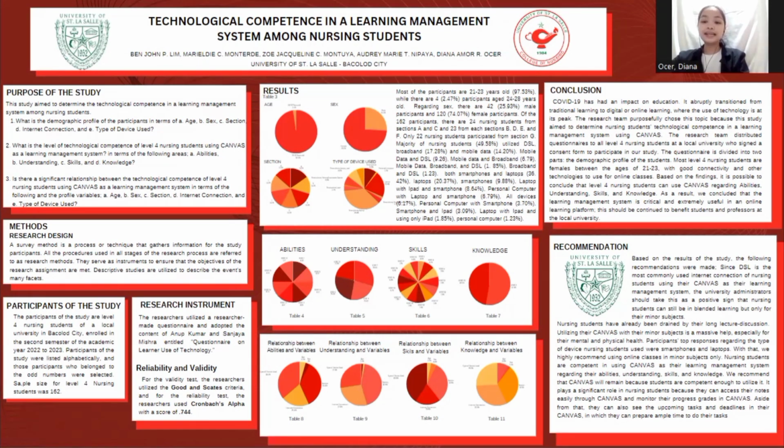For the statistical analysis, the first problem statement wanted to know the demographic profile variables of the participants. As a result, the frequency and percentage distribution are used. The second problem statement aimed to assess the technological competence of Level 4 nursing students using Canvas as a learning management system regarding their abilities, understanding, skills, and knowledge. A mean and standard deviation are used.